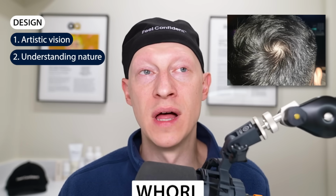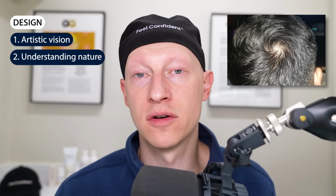Item number 2 is understanding what nature looks like and knowing how to recreate it. As a surgeon, we need to understand what a whorl is, for example, where it usually is located in the crown, how a hairline exists in nature, and how it changes as we age. And we also need to have the skills to recreate that and to make it look like it was always there.